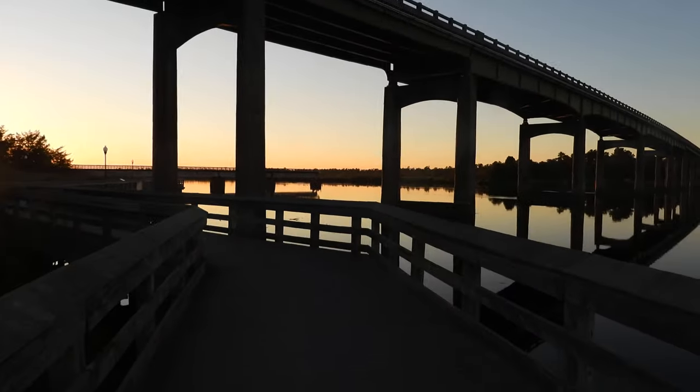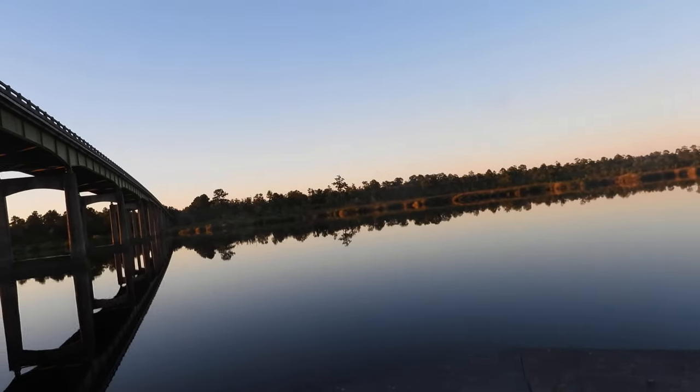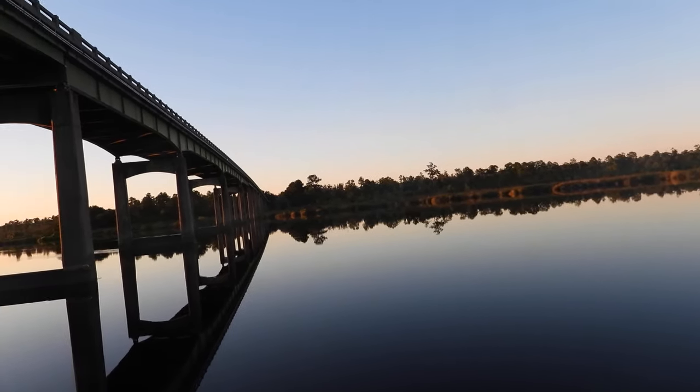And so I'm just walking along here to see if there's any hawks or other raptors here. And there was a tree where there was a kite, but I don't see that over there at all.